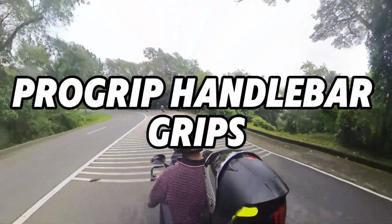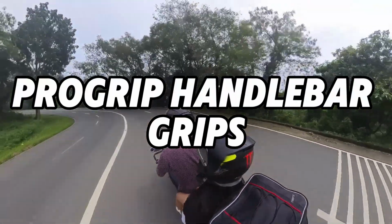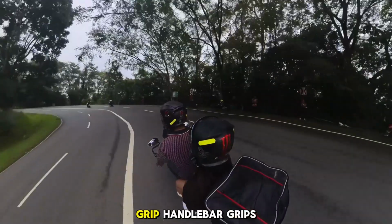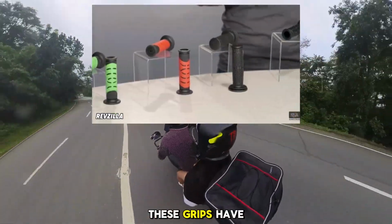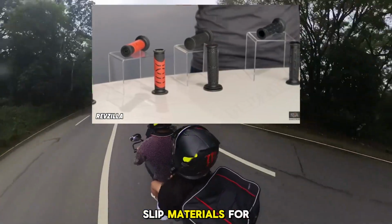Pro Grip Handlebar Grips. Upgrading to Pro Grip handlebar grips can reduce hand fatigue and improve control. These grips have gel padding and anti-slip materials for added comfort.